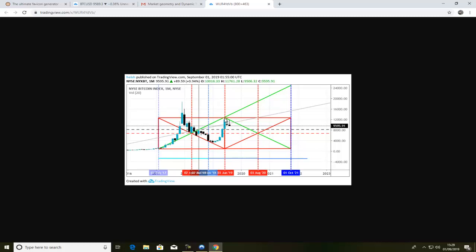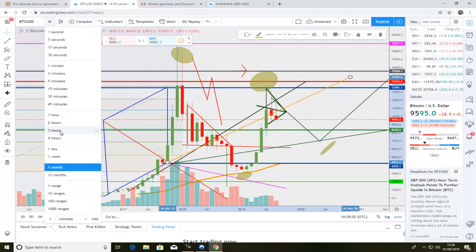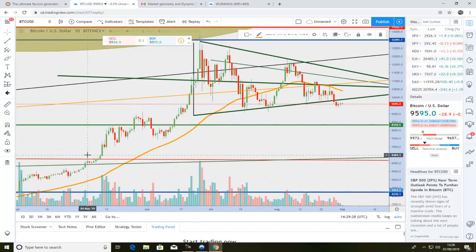So what is the next step? The next step is to go to the daily chart. All right. So you have used the market geometry, you have used a dynamic trend line to gather some information. Now you can implement a different time frame trading method, investigation, try to find out to gather more information so you do not make a premature decision or a wrong decision.